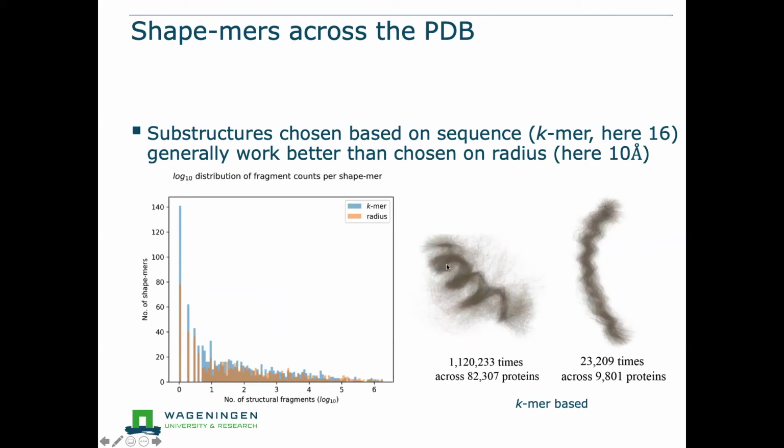Here's an example of one that occurs a lot, and not surprisingly, a substructure describing a helix, you find that 1 million times across many proteins. And we found that substructures chosen based on sequence actually generally work better than those chosen on radius. We had the idea that this radius would allow you to combine structures that are far apart in sequence, that maybe had folded back on each other. But in most applications, it turned out it doesn't help so much.